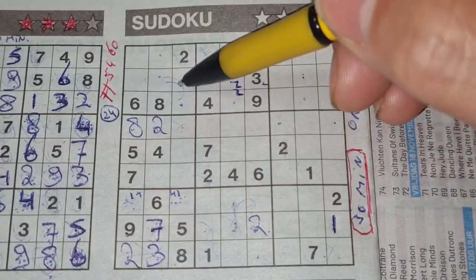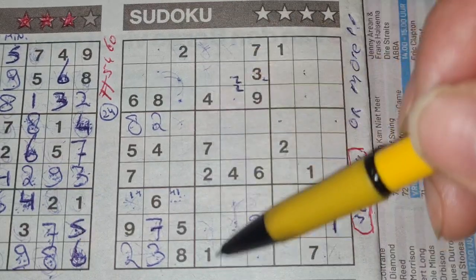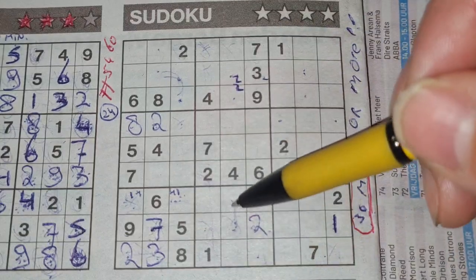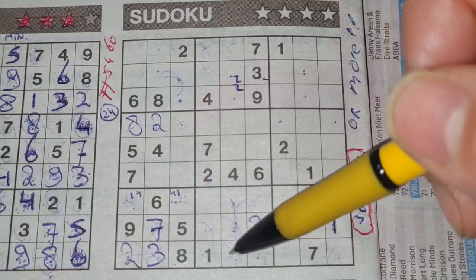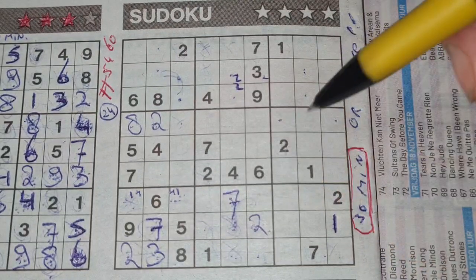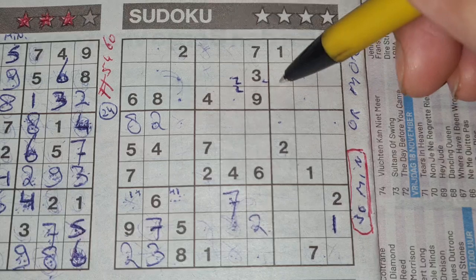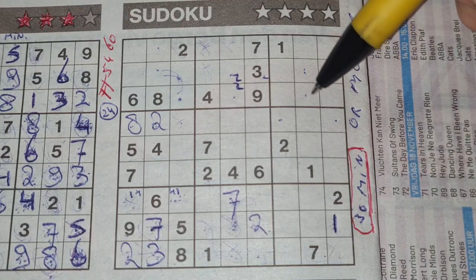7, 7, okay. The 7 in this column, the 7 in that column. So the column between, the middle column, only 3 places left for the 7: here, here, or there. We see a 7 in the last row, so no 7 there. Here, a 7 in the row above, so no 7 there. So the only place left for the 7 should be there. Cannot continue with the 7.